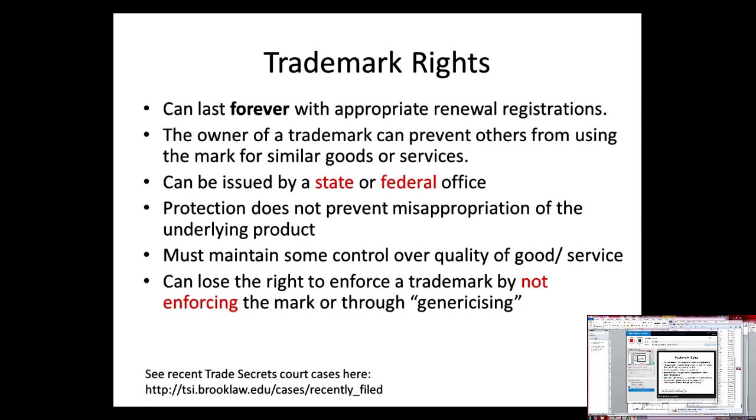So the owner of a trademark can prevent others from using the mark for similar services. So you have to file this with the U.S. Patent and Trademark Office, and you have to have some quality control. And if there's other companies that are infringing on that, you do have to attempt to enforce the trademark. Otherwise, your trademark becomes generic and no longer enforceable.